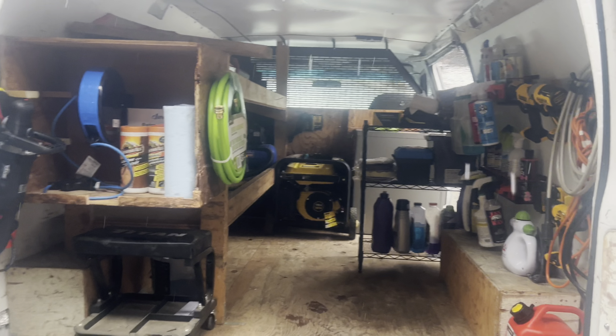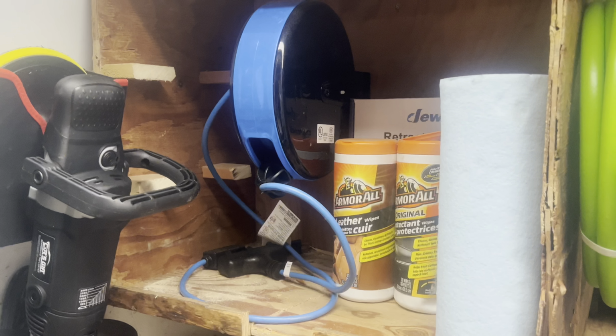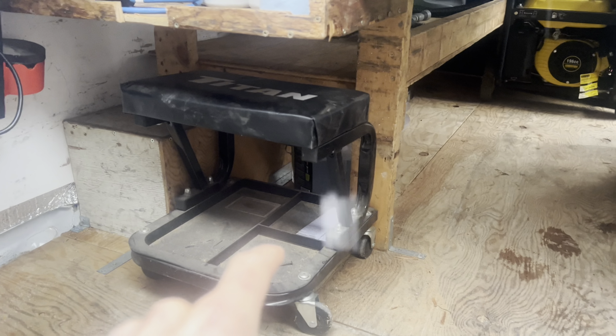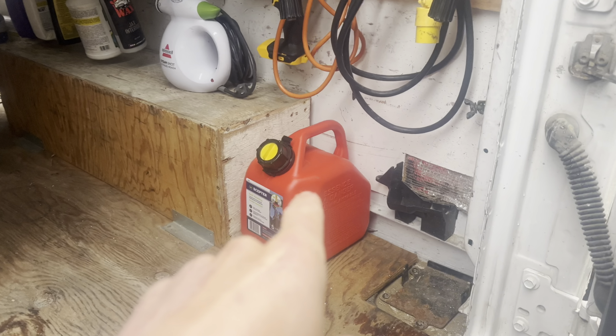So here's the first view of it. Over here, we got my polisher. I found this real nice holder. Then I found this real cool retractable electrical cord. It's got 3 ports. Down here's my cart for tire shine. And over here, we got the cord for the pressure washer. We got some electrical cord, jerry can for the generator and the pressure washer.